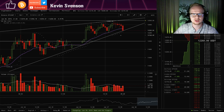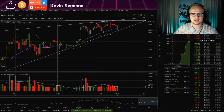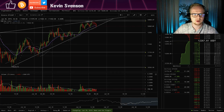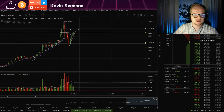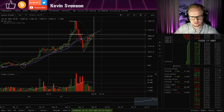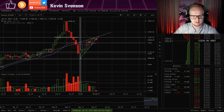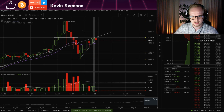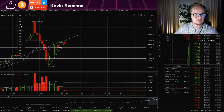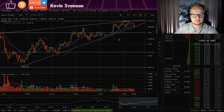Testing the upward sloping trend line right now. Looking at Binance here. We'll see if we can catch support or if we break down. Personally, I'm still leaning towards this being a lower high, possibly a dead cat bounce forming. We'll see. But we have this support area right here, this upward sloping trend line that we're testing right now. Looks like we could be breaking below it right now. We'll find out here in a second.